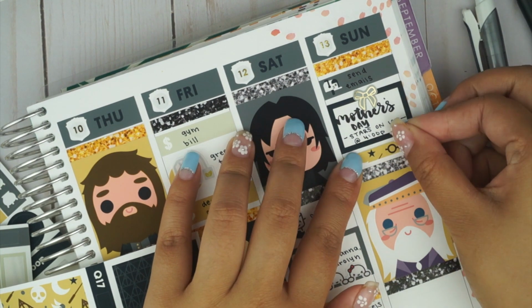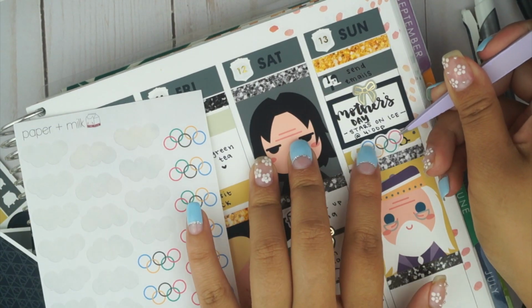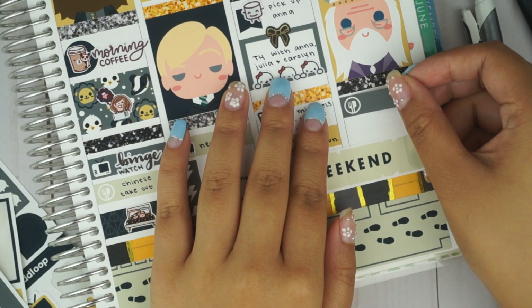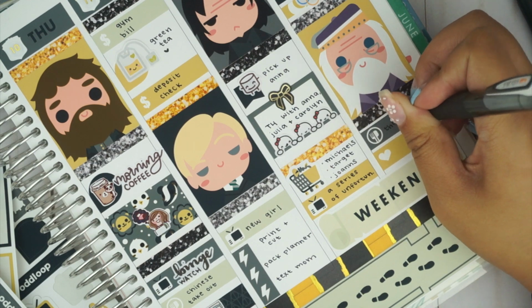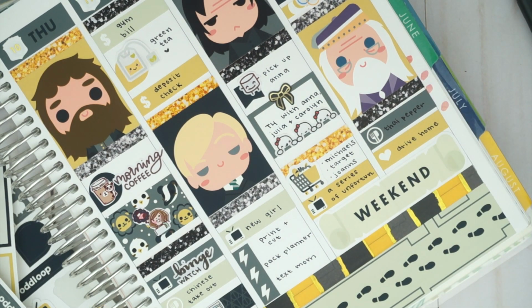I placed down a pattern washi strip, and on top, I layered this Olympic ring icon that I made for myself during the Olympics. Then both families got dinner together and we ate some Thai food, so I put down a meal label and then wrote down the restaurant name, and then we all drove home, so I put a heart label and I wrote that down too.